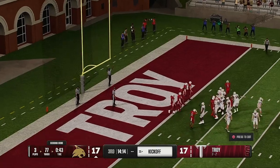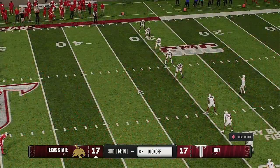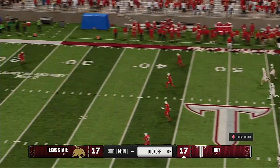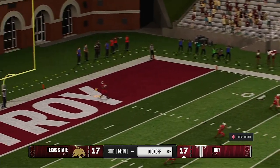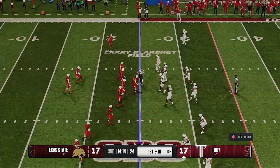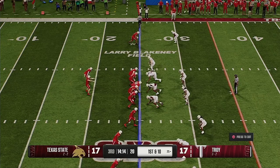And after that extra point, we have a tie ball game in the third quarter. After that latest answer, tied things up, just about set to kick it away again. Set to kick this one away. And it'll come out to the 25, no attempt at a return. Guys, the Troy offense returns to the field.